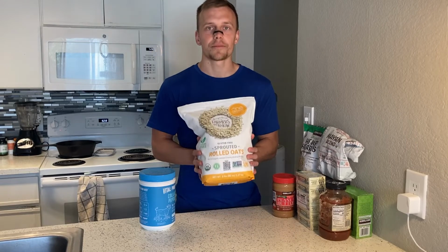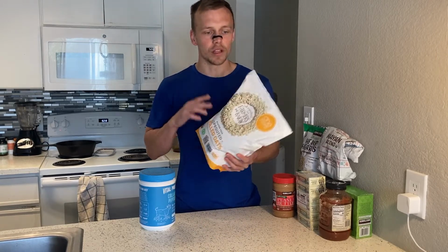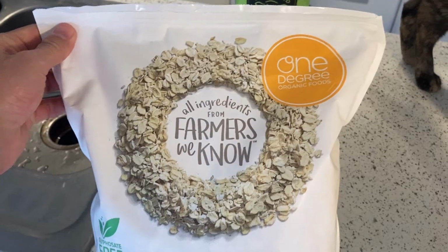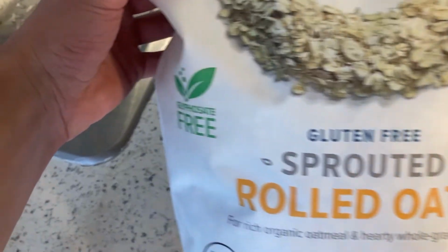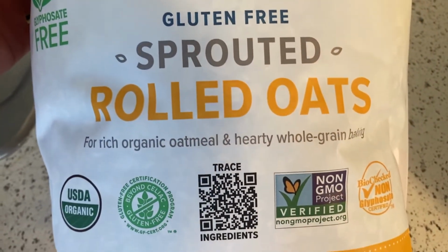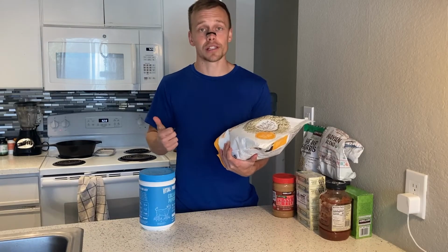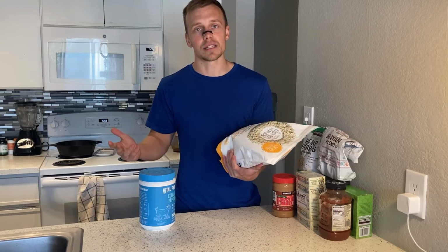And then the last two. Number one, we've got these oats. I saw these, they were on sale. I was like, I gotta get these. I don't always have oats, but I love to make these protein balls. These are glyphosate free, which is so important with oats and anything in general. Glyphosate is a neurotoxin. It's really bad for you. They are organic, they are gluten free, and they are sprouted. So it's the four things we want with oats. Gluten free is really important with oats. Organic is really important with oats, and sprouted is just a nice benefit as well.